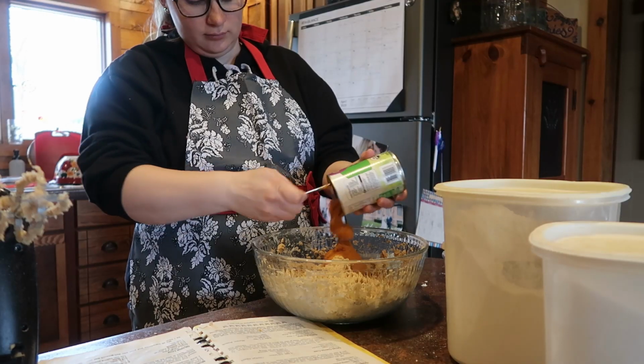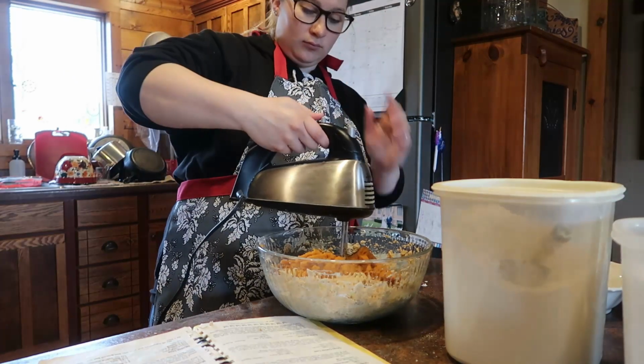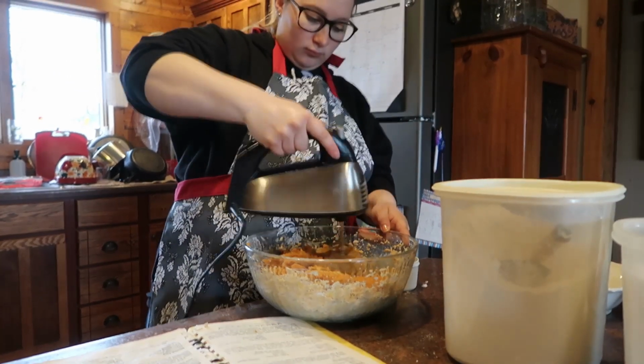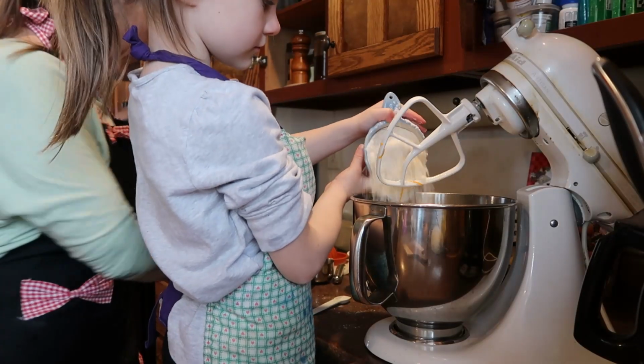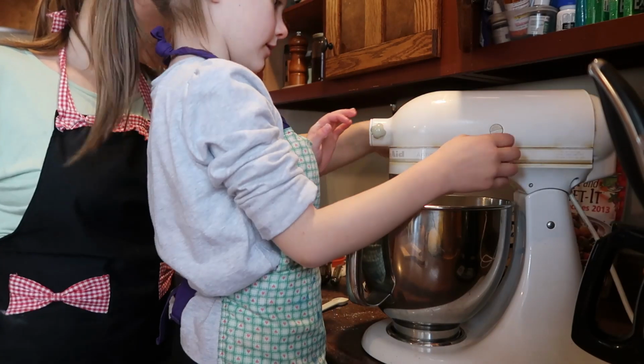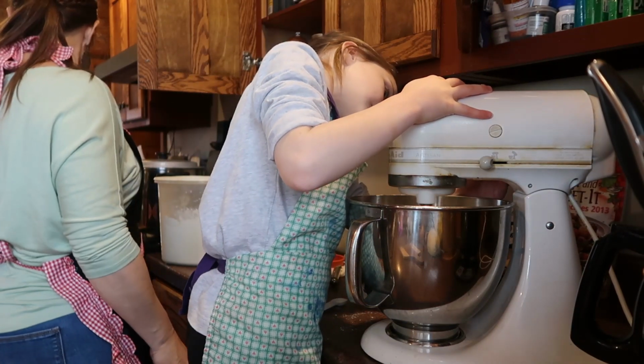Bouncing back to Emily, she's adding in the pumpkin. Looks like she already added in the eggs and the butter into the mixture. Bouncing back again to Maria. We're just going back and forth here. This is kind of how it was going that day. Maria's adding in the dry ingredients for the cranberry bread.